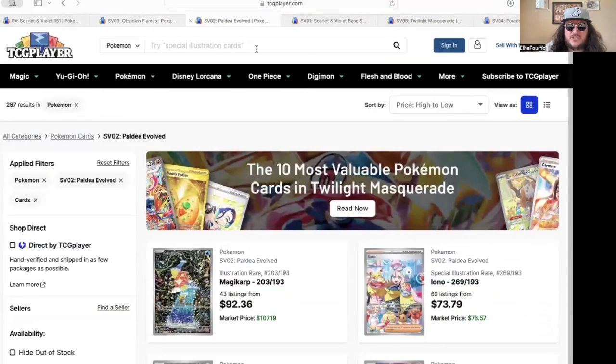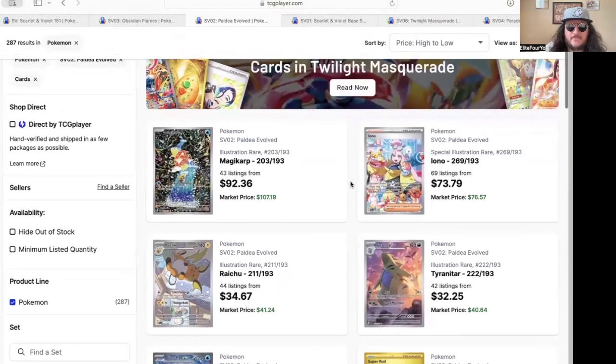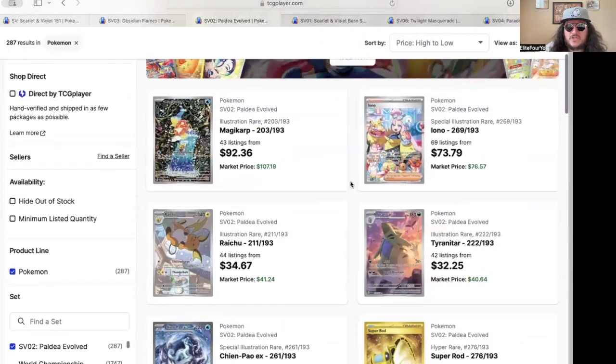Going back here to a set that is just continuing to climb, and one of my personal favorite sets from Scarlet and Violet is the Paldea Evolved. I'm really bullish on this. And not because it has a super chase card, which it does. It has the Magikarp illustration rare, very hard to pull, but really awesome. A lot of people love this card, and it has the Iono.